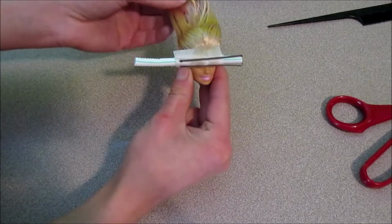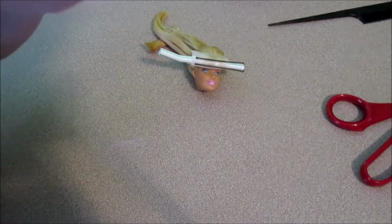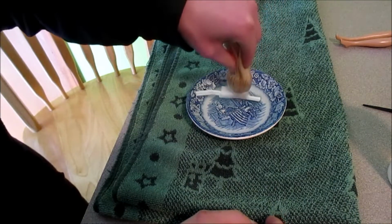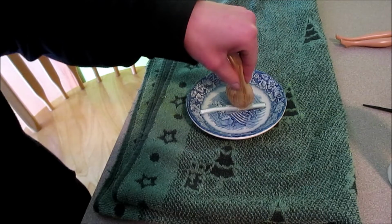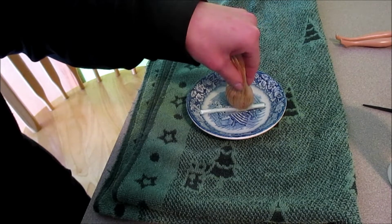I don't need to give the rest of her hair a boil wash, but I'm gonna heat up her bangs. So to make this actually a permanent style, I have to dunk it in boiling water. It's like a boil wash. I'm just putting her bangs in because the rest of her hair has been boil washed a few times, so she doesn't really need it.